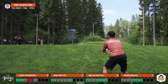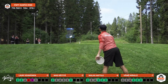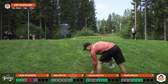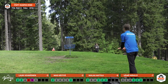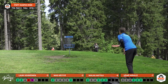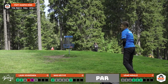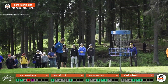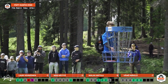Niko, let's see if he's hitting old chain from just outside the circle, and again, just a little high. I know it's one of those boring disc golf sayings, but it's better to hit high than low because at least you give it a chance. But I think that's true for Niko in this case. Yeah, unfortunately for Niko, he's been just a little bit high and just a little bit low. Kind of the whole round.